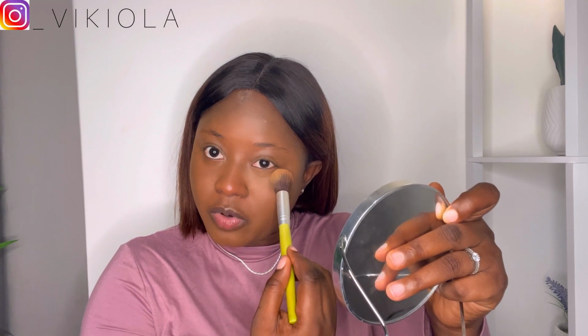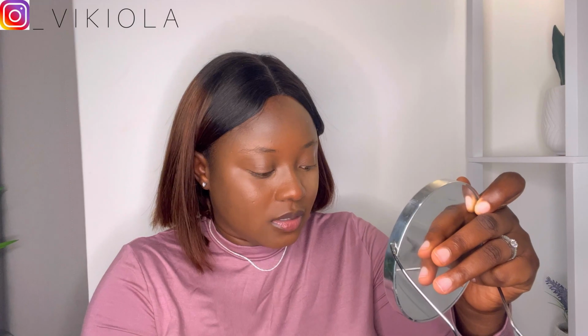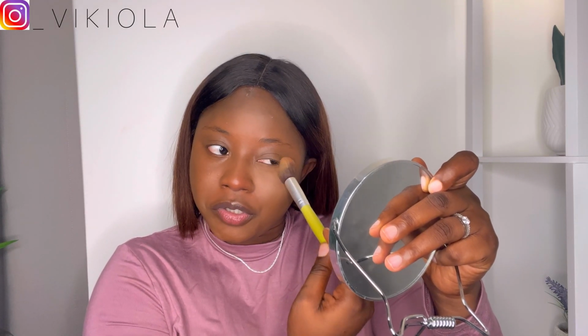This is literally what I do every morning, and to be honest, it lifts your face. This step actually lifts your face. It's the same thing as highlighting. So if you're in a hurry, you don't have time to cream contour, or you're probably not good at it. Can you tell now, here and here, of course it's not blended, but can you see that it has highlighted my eyes?